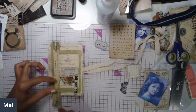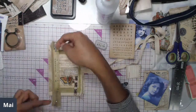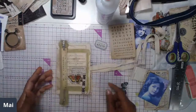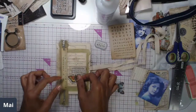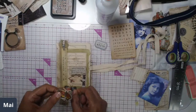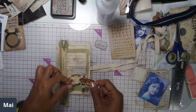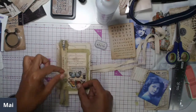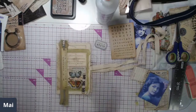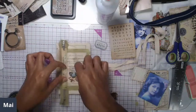All right, I think that's what I like. I like the way it is here. I might just cut a little bit here, of course. Leave that overhang there. I like it like that, the zipper. We might just go with the blue. Let's see. Like that. That's what we're probably going to do. I like it. So let's glue down. I think it's pretty cool.